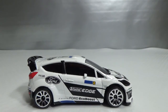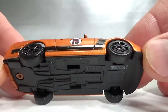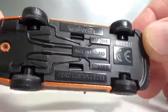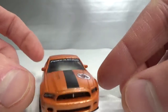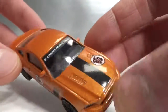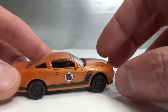Then another new one, the Ford Mustang Boss 302 in orange, 1/61 scale, suspension, lensed headlights. Love the little banner here on the windscreen, and again nice tempos in the back. Nothing opens up on this one.